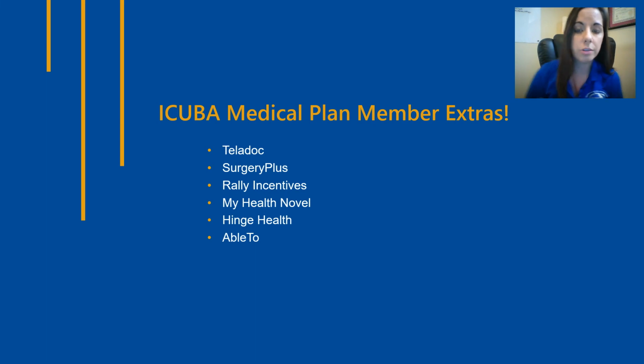ICUBA's medical plan also includes several extras that you might not be aware of. These are benefits that are included in the cost of your medical premium. Let's check them out.